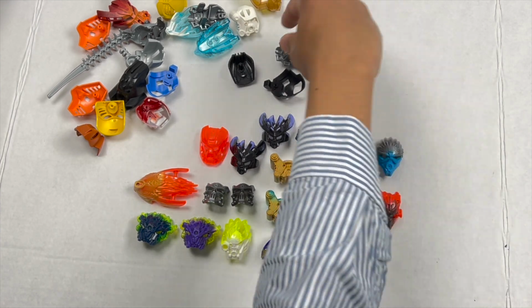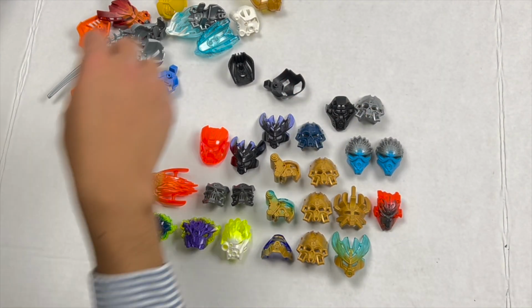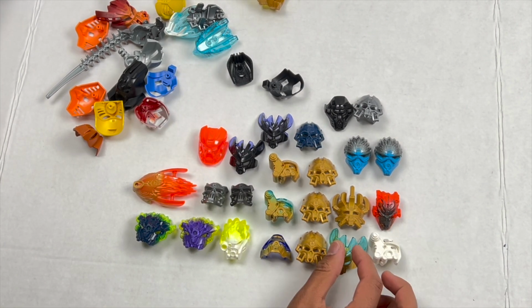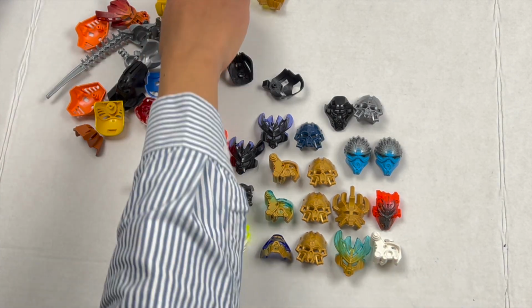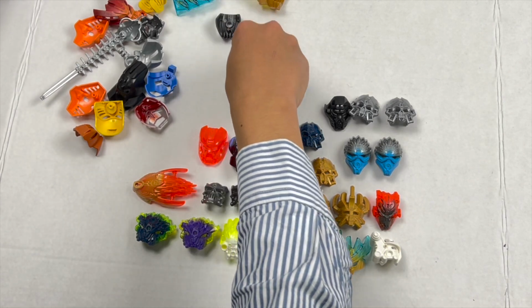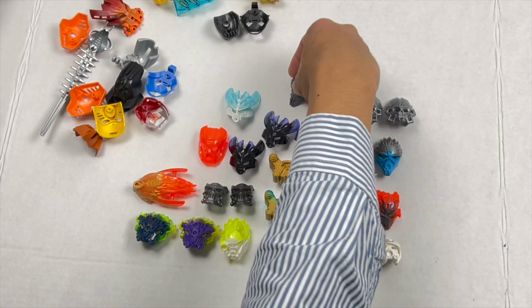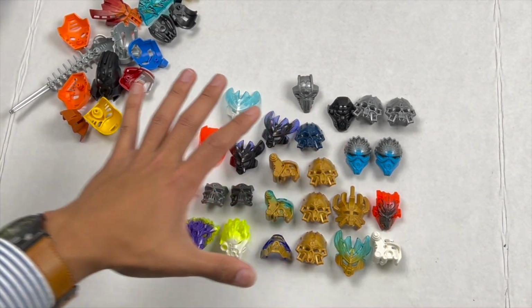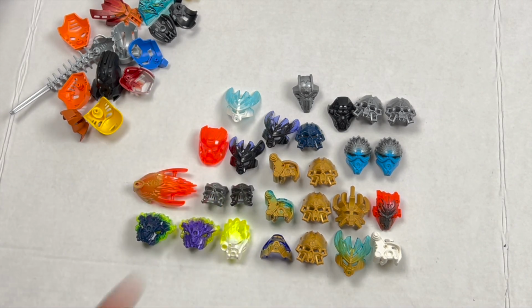Standard Onua mask from the 2015 version, silver Lost mask, the standard white Kopaka mask. I believe I could have just literally recreated the full Kopaka set from the 2015 wave, so that was nice to get. Skull Spider here, another Protector, just kind of random G2 masks that I was able to find in the pile of different pieces there. And yeah, so these are all of the different G2 masks I was able to find that are not featured on the builds right now. So I did manage to get a lot of other builds, which you'll be seeing in a second, but these were just the extras that I had left over that didn't really correspond with any particular thing.